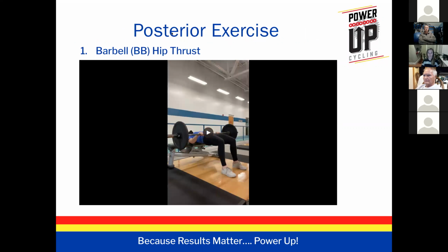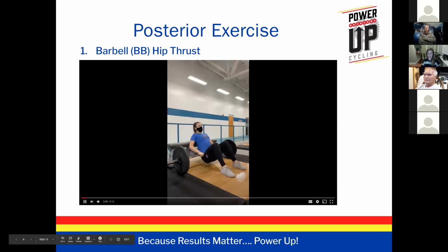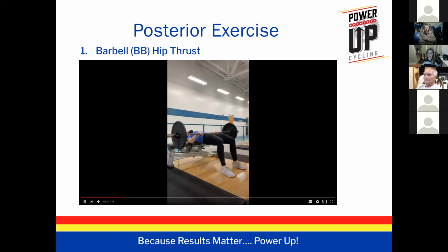So one of my most favorite ones is the barbell hip thrust. This is good for glutes, hamstrings, and then also you work a little bit on producing power with the hips in this one. So you can see I have just a barbell across the hips. My torso is nice and straight, and I'm hinging up, holding, bringing it back down. You want to keep it controlled.